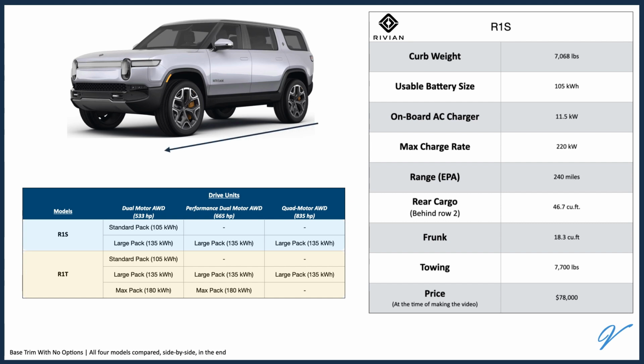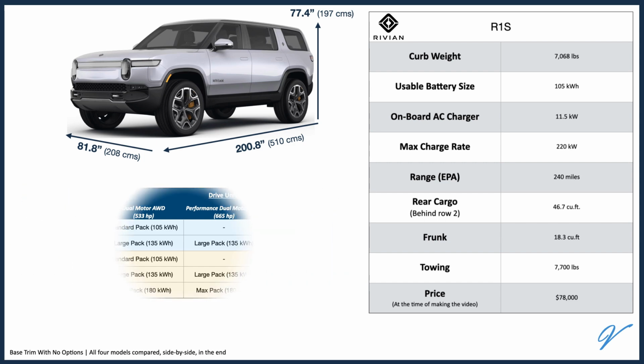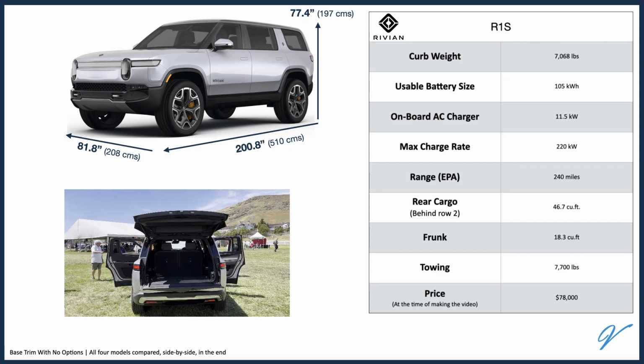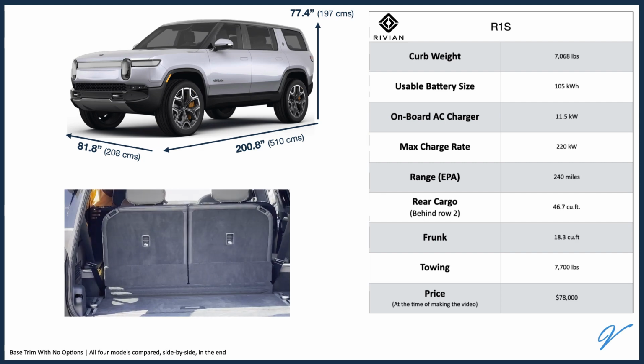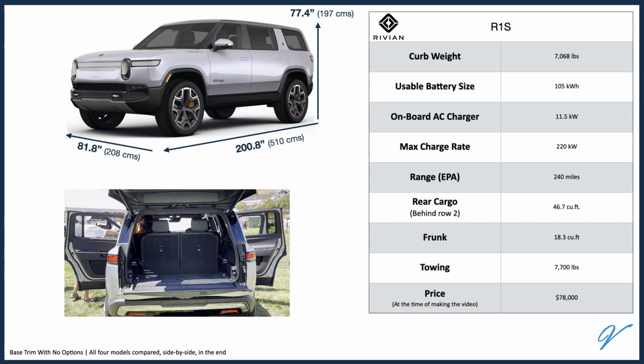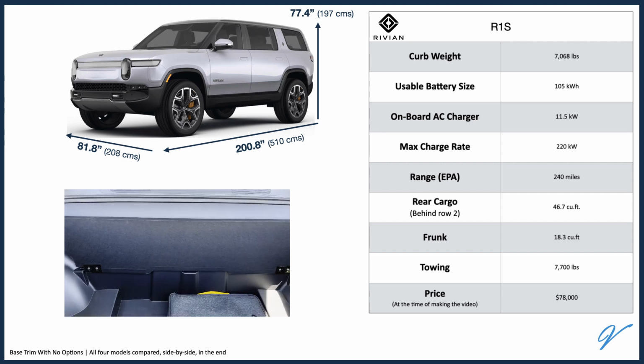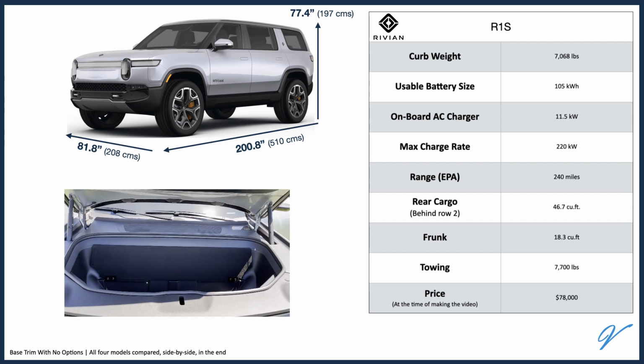The Rivian R1S is 200.8 inches in length, 81.8 inches in width, and 77.4 inches in height. It has a curb weight of 7,068 pounds, making it the heaviest in our four cars compared here. It has a usable battery pack of 105 kilowatt hours, an 11.5 kilowatt AC onboard charger, and a 220 kilowatt max DC charge rate. The R1S has a rear cargo of 46.7 cubic feet and a front trunk of 18.3 cubic feet. It can tow a massive 7,700 pounds. It's currently priced at $78,000.